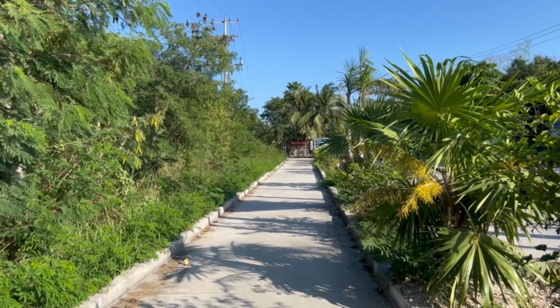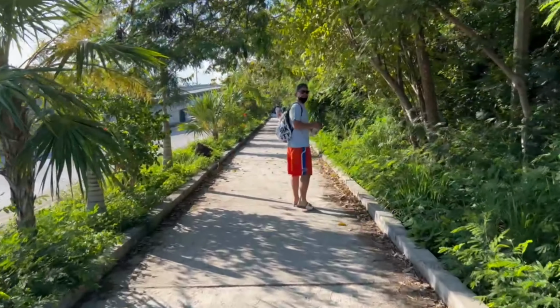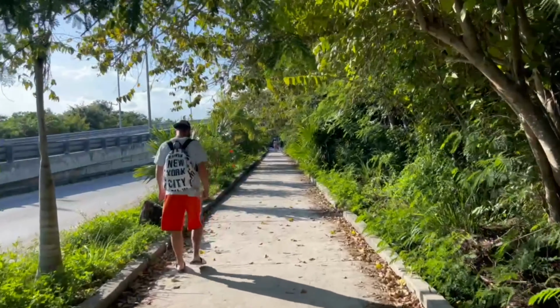Well, we've walked all the way out through the exit. Now we are walking back to the bus stop so we can catch the bus back to Playa del Carmen, however you'd like to pronounce it. We are now taking the bus back. What was it coming here? Coming here, it was like $1.50 per person. So I'm assuming that's what it would be on the way back as well.